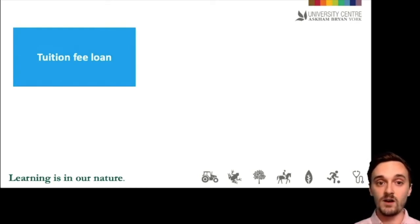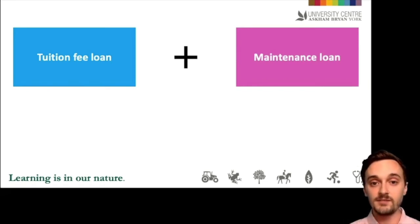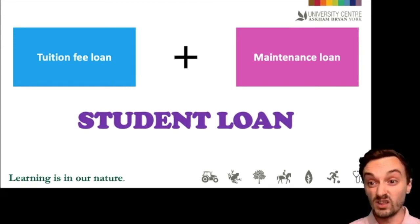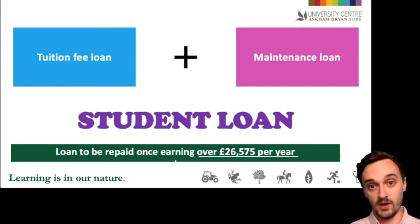So just to recap, we've got our tuition fee loan to pay for the tuition fees and the cost of teaching and learning at the institution, plus the maintenance loan to help with living costs, rent, bills, food, that sort of thing. This together makes the student loan. So whenever you hear someone say the student loan company, it means those two loans together make one loan, essentially. Now this loan is repaid only once you're earning over a certain amount. Currently this threshold is £26,575 a year. So you start paying back your student loan when you're earning over that. If you don't earn that, you don't pay anything back.